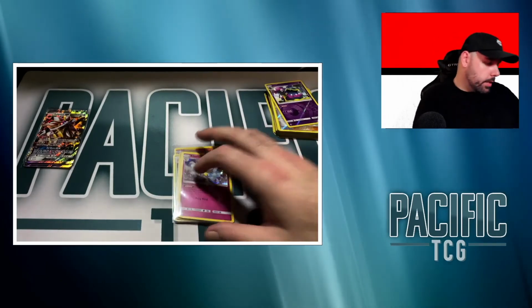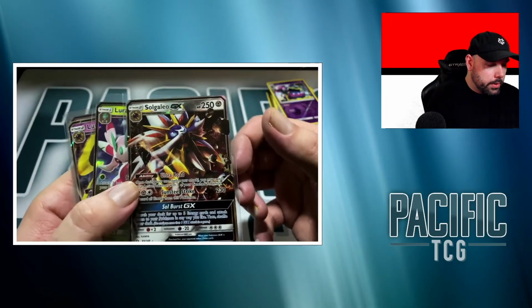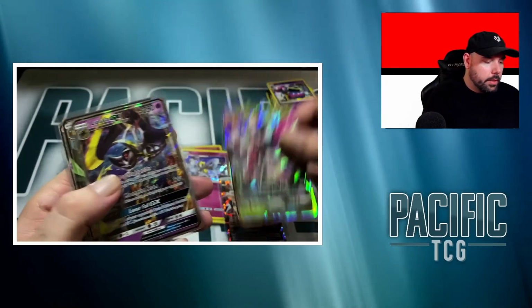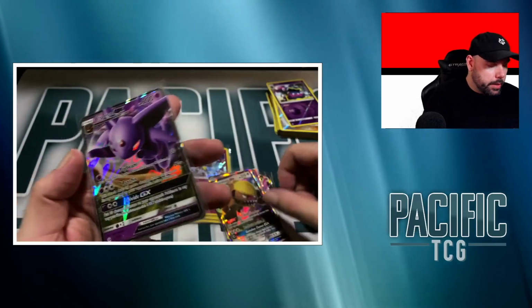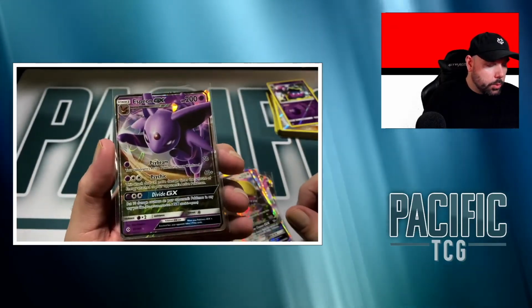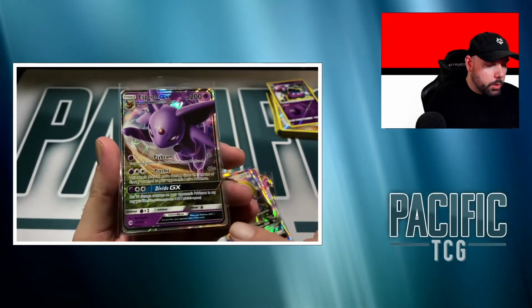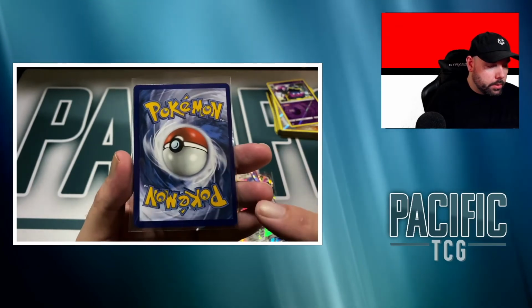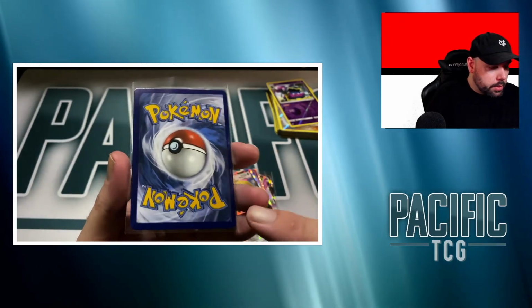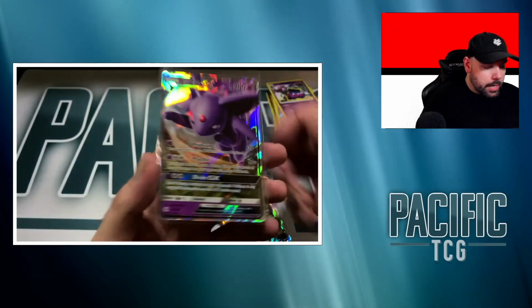And now let's take a look at our GX. We got a Solgaleo, a Lurantis, a Lunala, a Komala, and an Espeon. That's my favorite card of this entire pull. That Espeon, I can see the centering is way left heavy compared to the right. Looks pretty clean otherwise, actually. So very happy with that one.